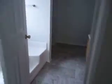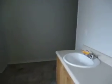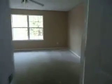Big master. Walk-in closet, tile floors, a separate shower, some switch plates.